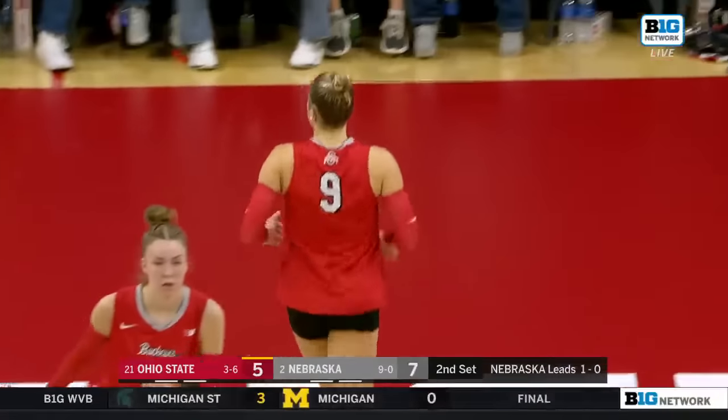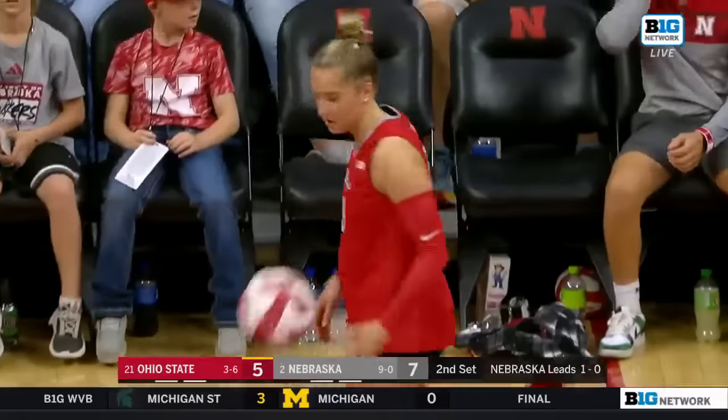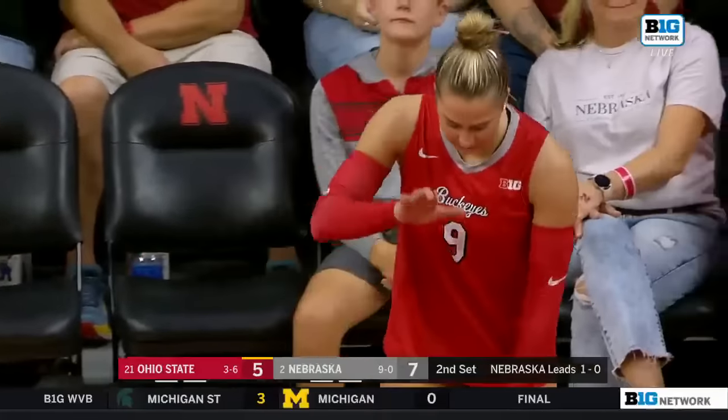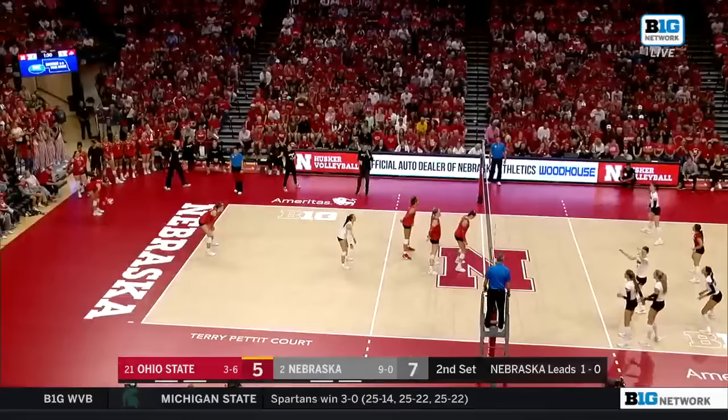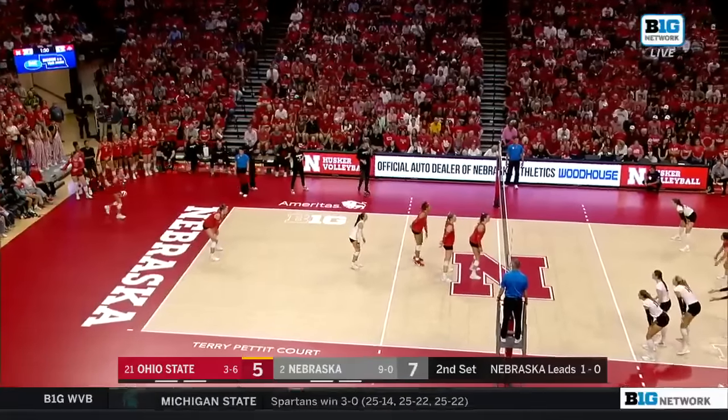Tooman with the ace. First for Ohio State. Ohio State now hanging in there, set two after going down in set one, 25-14. That's what you want to see. You want to see fight, fire, finding ways to get Nebraska out of system.